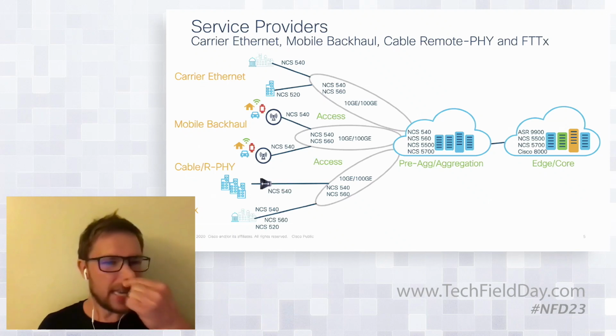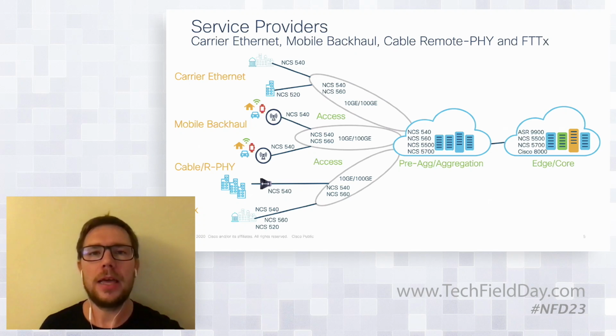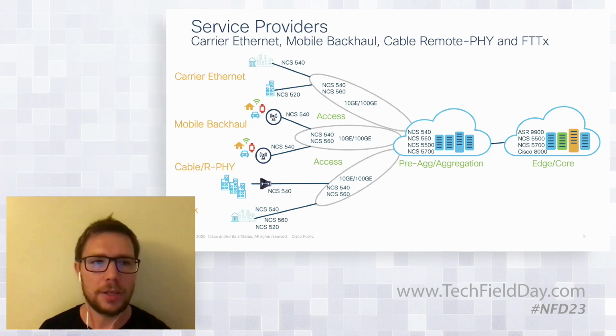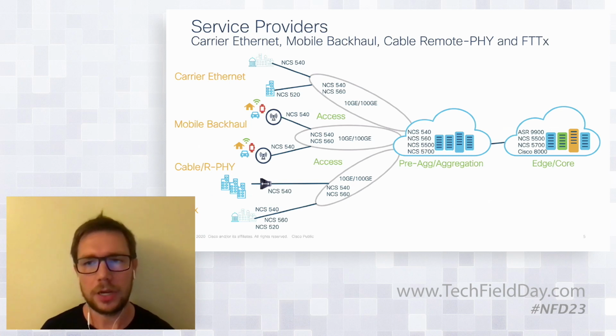All right, so use cases for the NCS 500 series. As I mentioned, we primarily focused on service providers, especially mobile backhaul or X-haul for fronthaul, midhaul. But in general, carry Ethernet, and also use cases are cable, remote PHY, aggregation, access, and FTTX. You can see that 540, 560 are there, and of course in the core, we have the mentioned ASR 9900 and Cisco 8000 as well.